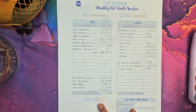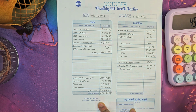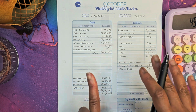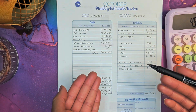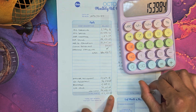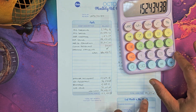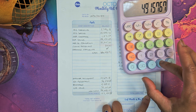Okay, so total debt is $49,157.67. So now to get the total net worth, we subtract the liabilities from the assets. So again, what you own minus what you owe. So 152,434 and 38 cents minus 49,157 and 67 cents.